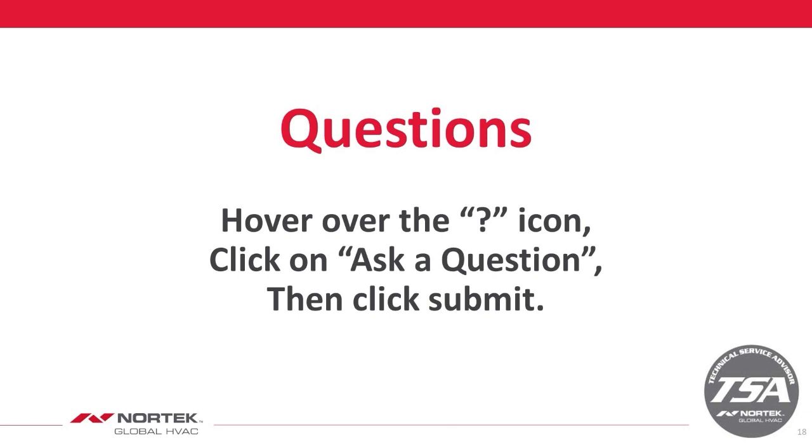Another question here is, do we use gaskets on our threaded connections? So basically what you'd want to tell your contractors out in the field is that we do not use gaskets on our threaded connections. So that applies to the brass connections on the evap coils, along with the swivel nut connector that would be found on the outdoor unit.